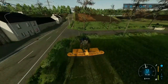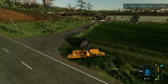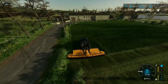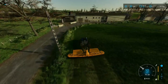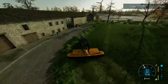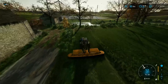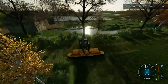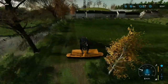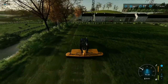Am I excited for it? No, not at all. Grape harvesting is not something that really does anything for me. Good that it's added to the game, but I did enough olive harvest or grape harvesting and stuff in 22 or in 19 when maps were able to have that. There was only like one or two that were able to have it, but yeah. I did a fair share of it, and great that we got more equipment for it, but honestly I couldn't care less.